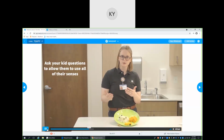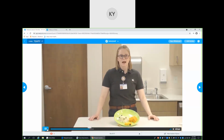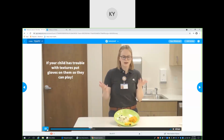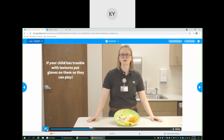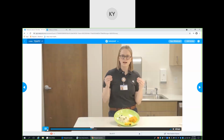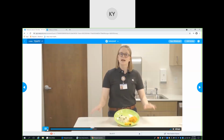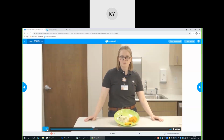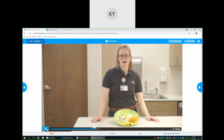Give them an opportunity to use all their different senses, and that will help them take the steps to trying the new food. If you have kids that are really bothered by different textures and feels, let them put little plastic baggies or little gloves over their hands so that they can touch the food, but in a way that feels okay on their hands. It will be a little messy, and that's okay. It will help those kids learn and explore. Set some time aside to do just that.